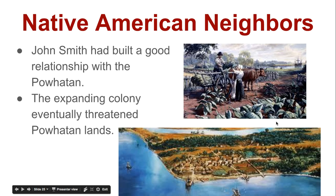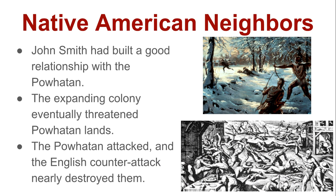See, these tobacco plantations, they take up a lot of land. They're very successful for the English, not so much for the Powhatan. Well, the Powhatan eventually are put into a position where they feel like they need to defend their land against the colonists. So they attack in a series of raids against settlements that the English are making. Well, the English plan a massive counterattack. And in this counterattack, they nearly wipe out the Powhatan tribe and establish themselves really as the dominant power in that region along the James River in Virginia.